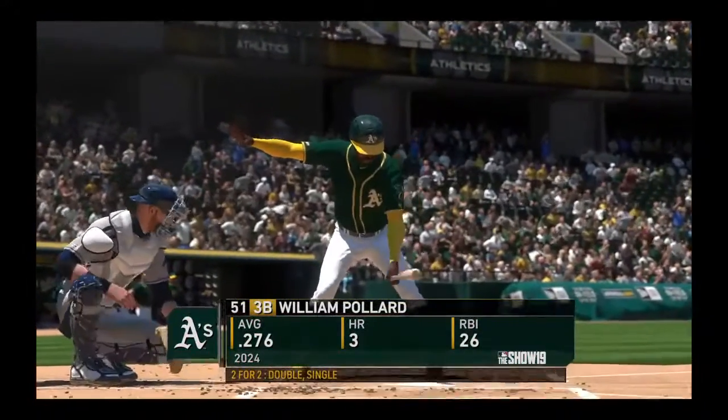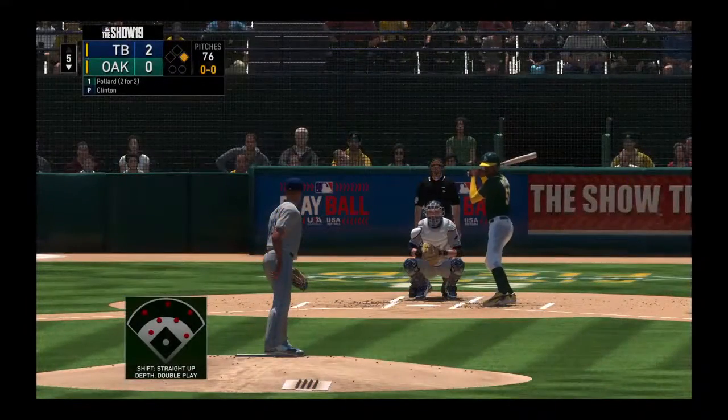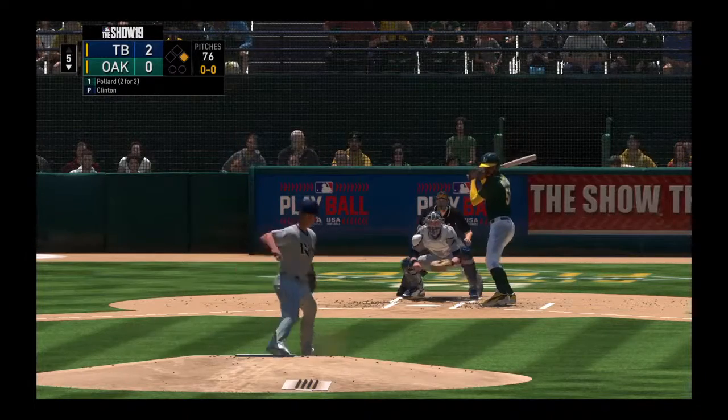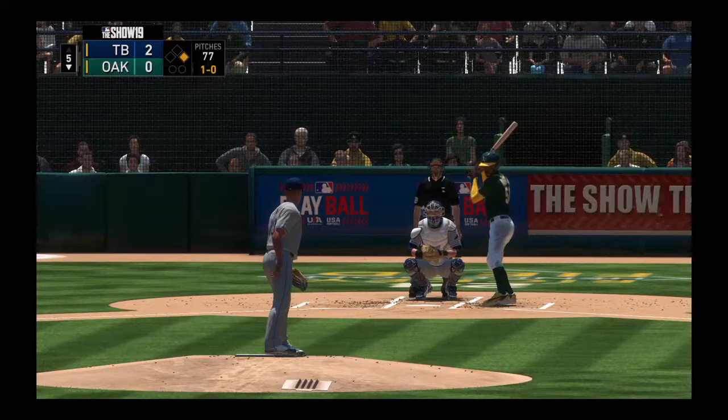Digging in and looking for more, William Pollard. He doubled earlier and carries a 2-for-2 line into this appearance. First pitch of the at-bat. Here's a slider to start things out, looked at for ball one.